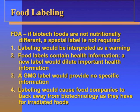So remember that the FDA's policy, if a biotech food is not nutritionally different, a special label is not required. So here's my contention, or here's my opinion on this topic. I believe that if we required biotech crops to be labeled, it would be interpreted as a warning. Our biotech crops would start to look like a pack of cigarettes with the cancer warning. In addition, very importantly, food labels contain health information. A new label would dilute that important health information. And I'll get to that point here in the next slide.